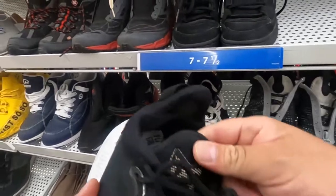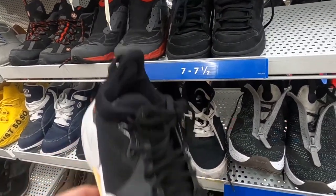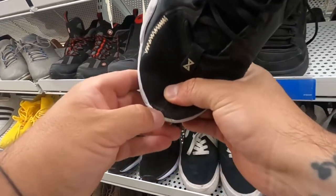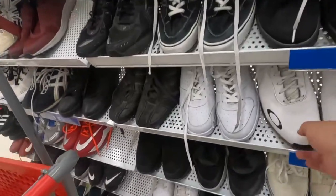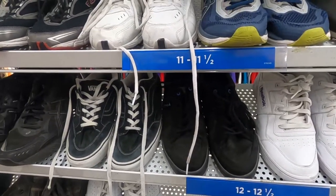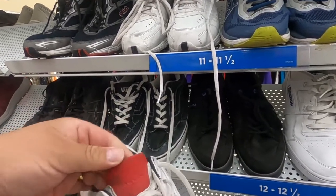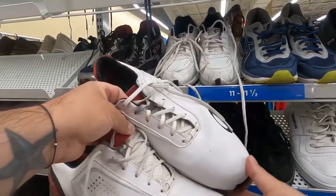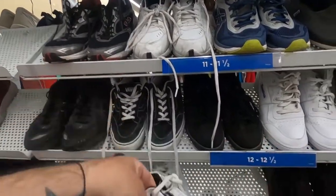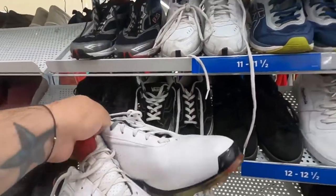These Kyrie's? Oh, these are Paul George's. Got a little separation right here on the toe box. Oakley golf shoes, $9.99. That shape. I gotta look these up.